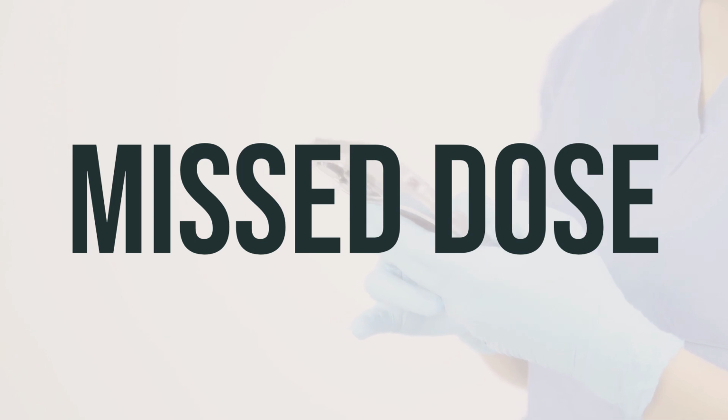If your doctor tells you to take Ecotrin Tablet on a regular schedule and you forget to take a dose, take it as soon as you remember. If it's close to the time for your next dose, just skip the missed one. Don't take a double dose to make up for the missed one.